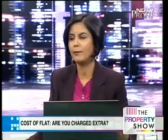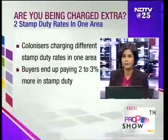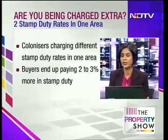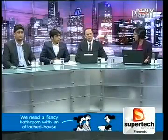So gentlemen, the way I'm looking at it, if I could just sum up Vasudha's story, one is that there are some irregularities in calculation of price of the flat. The other is the violation of 2 stamp duty rates in one location. How is that possible? Nishant, that question is for you. I mean, how is that possible at all?